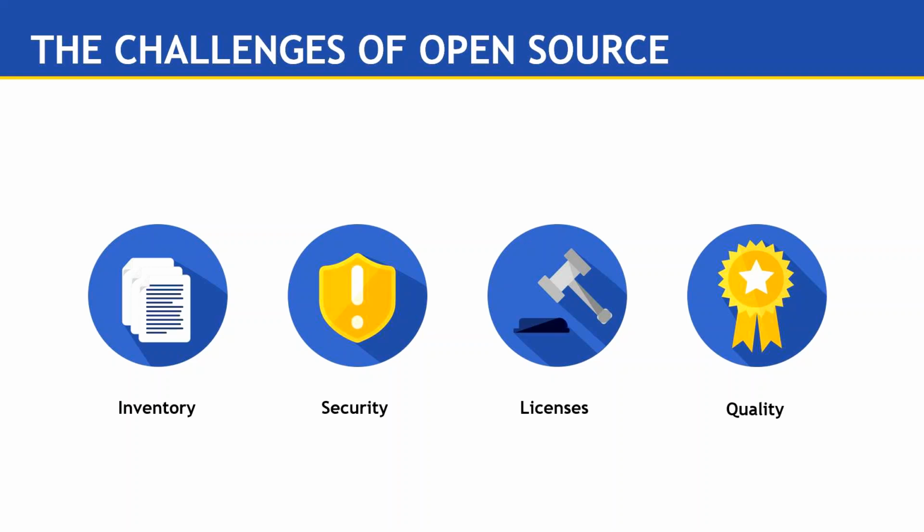And of course, we're talking about quality. What is the latest version of the open source component? Because as long as you use an old version, more bugs and more vulnerabilities come with it.